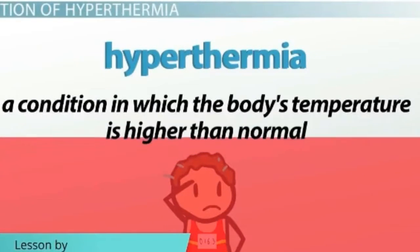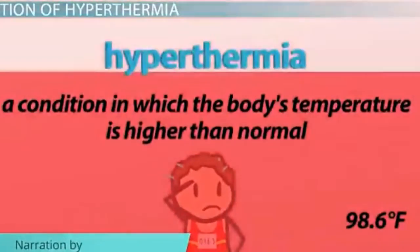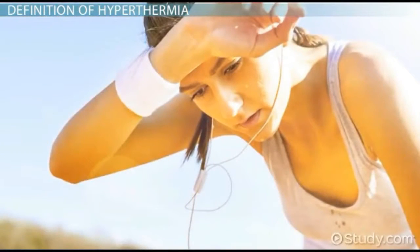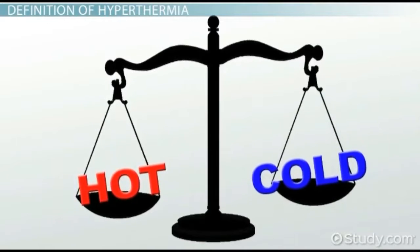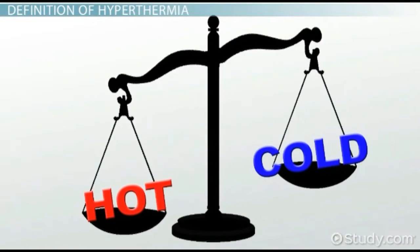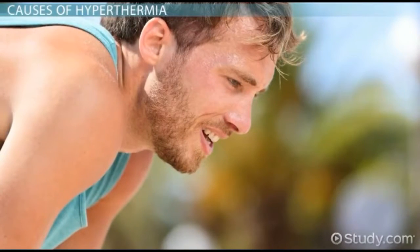Hypothermia occurs when a person's body temperature rises above the normal 98.6 degrees Fahrenheit. Most frequently, this occurs during the heat of the summer and among the elderly. However, it can also be triggered by other medical conditions or certain medications. The two most common causes of hypothermia are drug-induced and heat stroke.